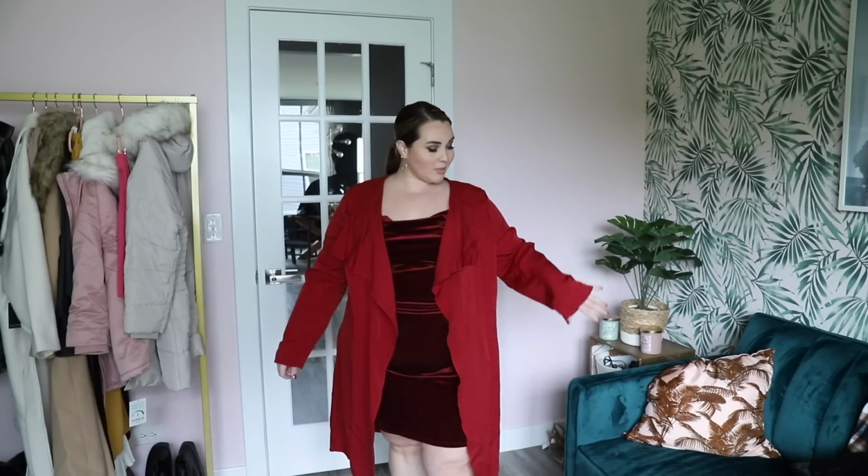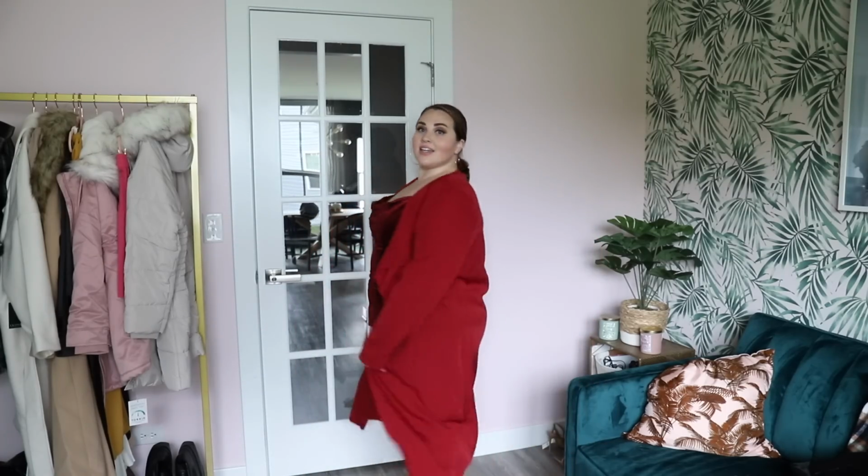One day I have to show you guys the whole process of selecting everything from start to finish, because in my brain I thought these were gonna match, but I'm gonna show them to you both together anyway. So I have, again, one of these little draped jacket situations, but this one is more of a dressy kind of material. It fits really nicely. It is nice and long, hits low calf basically, and it's a nice little addition.